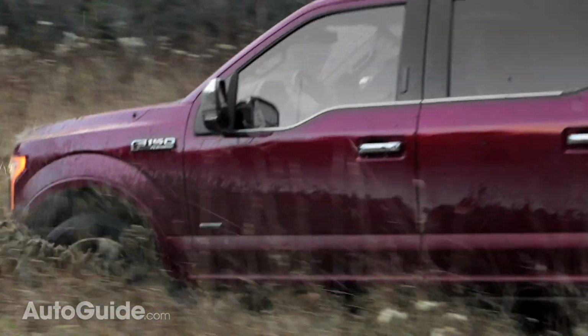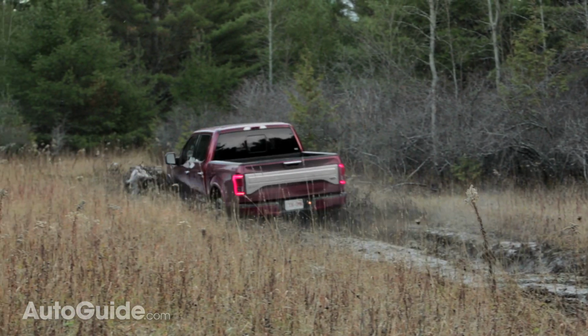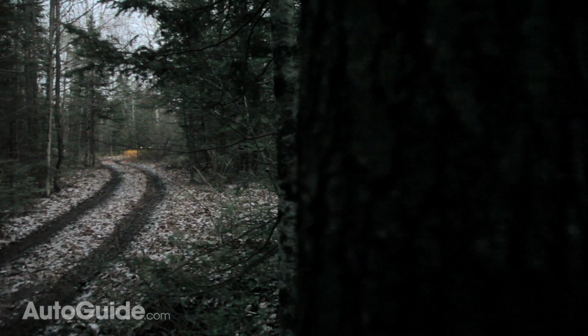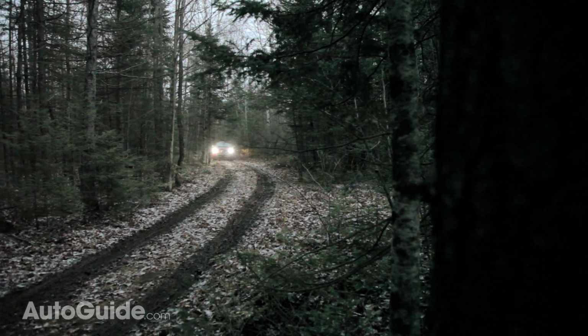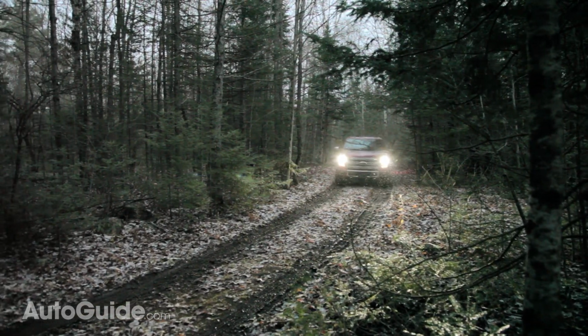So I think it's safe to say that Ford has done an amazing job with this new F-150. You know what, it's got tons of great technology, it handles great, and it has an amazing engine. Really, there's not a lot of big complaints, and I think that's why it's clearly one of the top finalists for our Truck of the Year award.